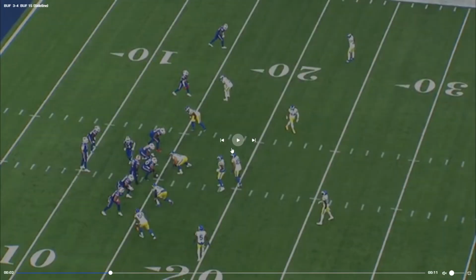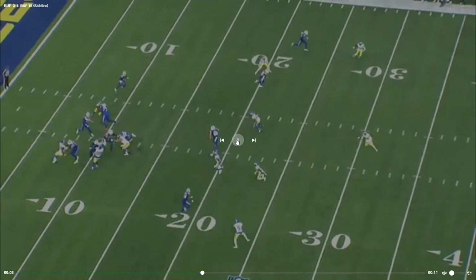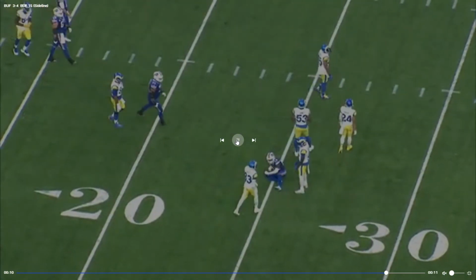That's just a great throw, man. The zip on that ball is just crazy, and he doesn't even have to put a whole lot into it. Just a flick of the wrist.